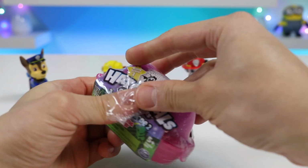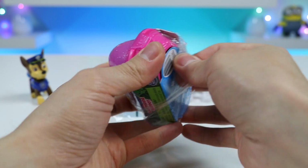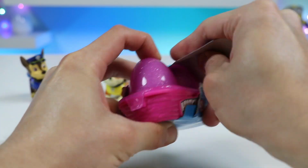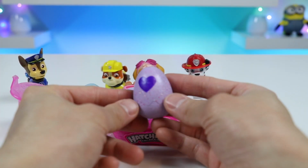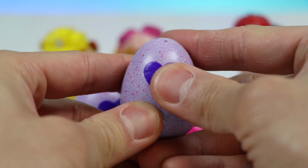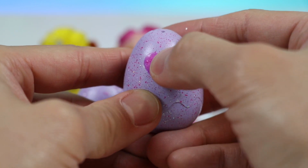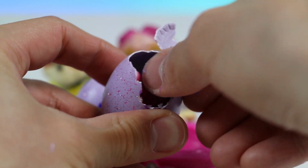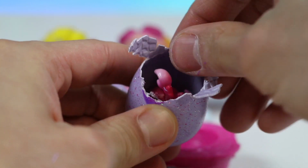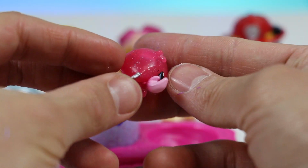It's a Hatchimals Collectibles. We got two eggs. Let's rub this purple heart. Now that it's pink, we can poke through and find out where our Hatchimal is. Oh! We found the pink crab from the Glittering Garden collection.